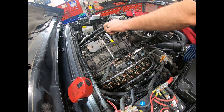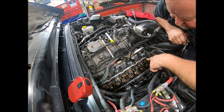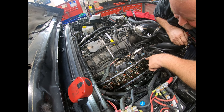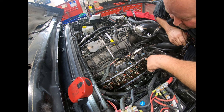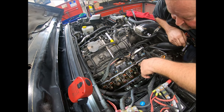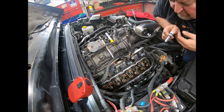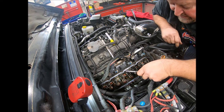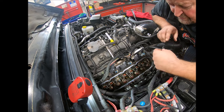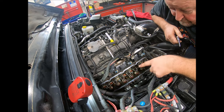Now, at that point, you can see this cylinder number two exhaust rocker is slightly above this mounting surface. So that one is either on the top of the lobe or coming up on the lobe. The intake is below that surface. So what I will do now is go through and all the ones that are sitting down on the base circle, I will tighten them down. Now, you don't have to do this. You can go right to torquing them to 22 foot pounds.